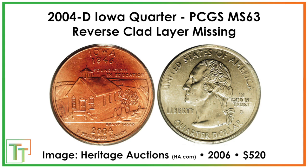The classic state quarter error is the obverse and reverse clad layer missing. Unfortunately, it's unlikely you'll get one of these back in change because they're so noticeable, but this one sold for $520, even though it's only Mint State 63, and that clad layer, the nickel layer on the outside of the copper nickel coin, was just not there for whatever reason. Maybe it fell off, or it was before the strike. But in any case, this sold for over $500.